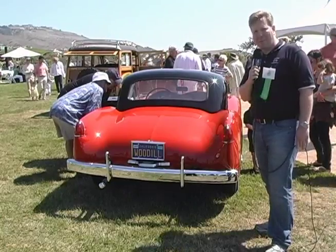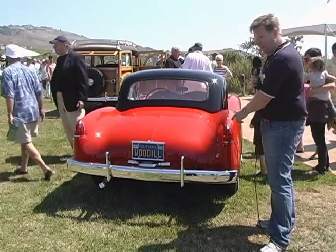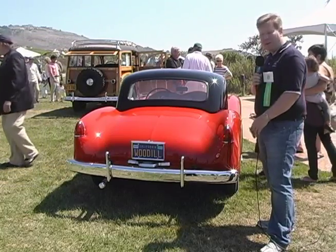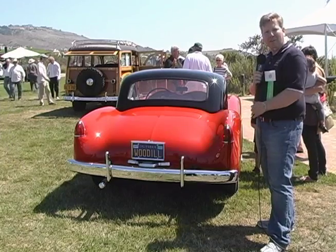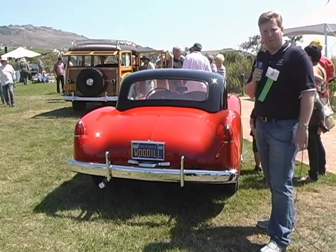And you can see here from the back of the car, it also has Willys bumpers. The taillights are also Aero Willys, and it almost has a fin-like look in 1952, which was well ahead of the craze by the end of the 50s.